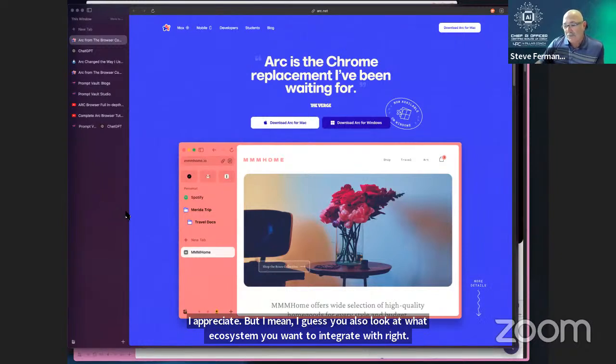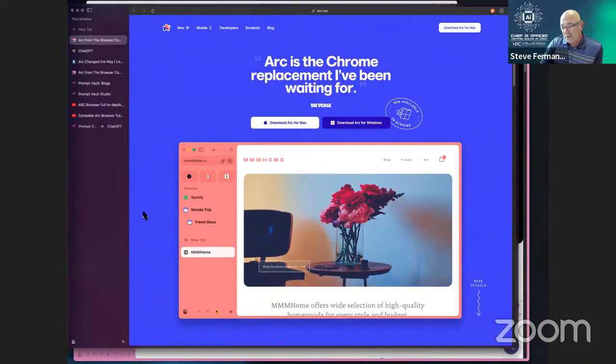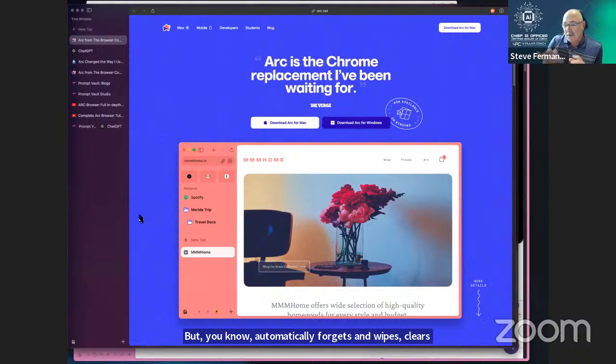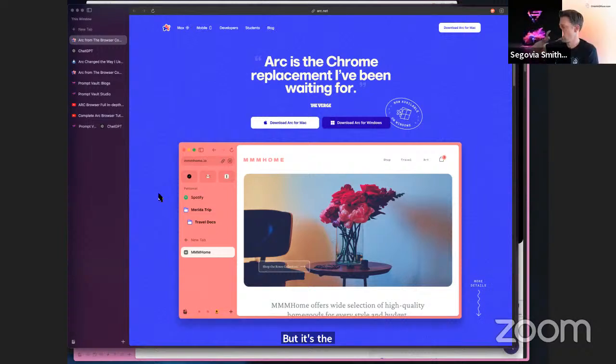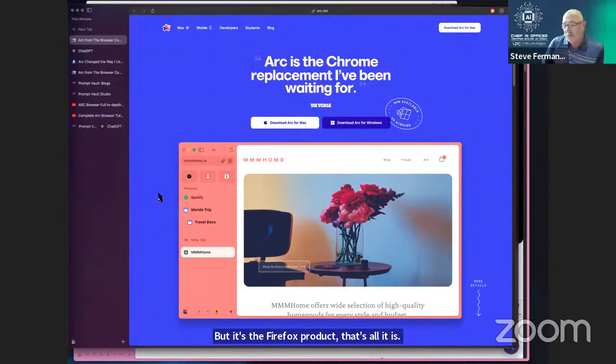Way back when Focus came out, it automatically forgets and clears your cache whenever you're done using it. So if you want to spy on people and not remember stuff, whatever, it's a good thing to have. But it's the Firefox product, that's all it is. So what's the real benefit to this? That is what I'm trying to understand.